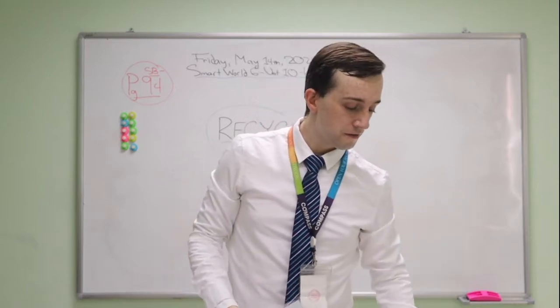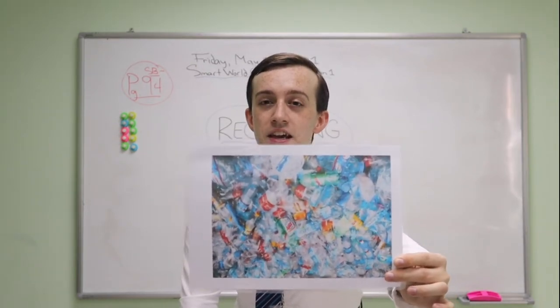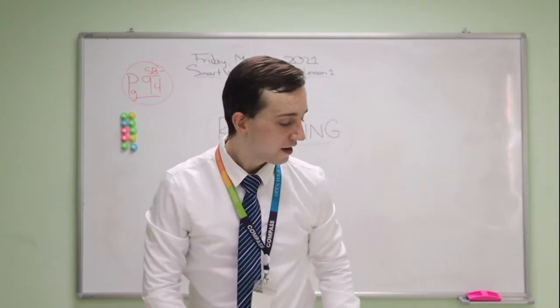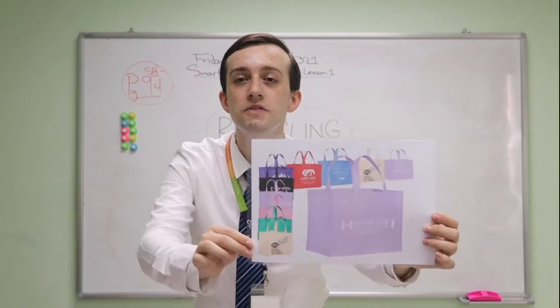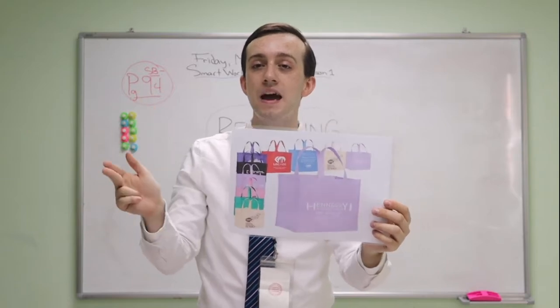Okay, four more. Next picture. What are those? These are plastic bottles. Plastic bottles. The next one. Here. Can you see these? Do you know what they are? They are shopping bags. Shopping bags.